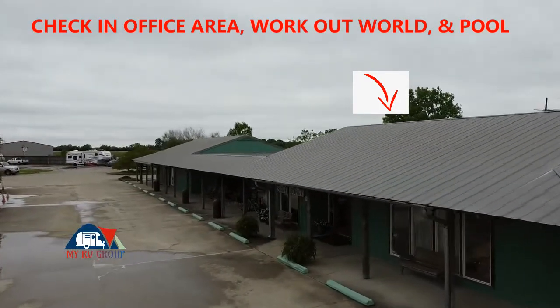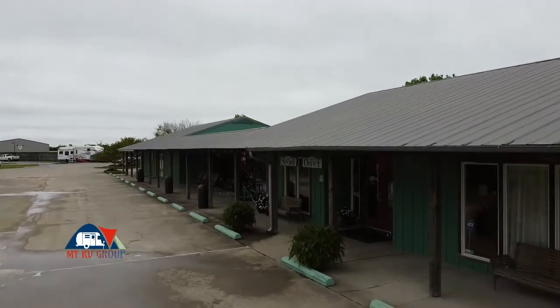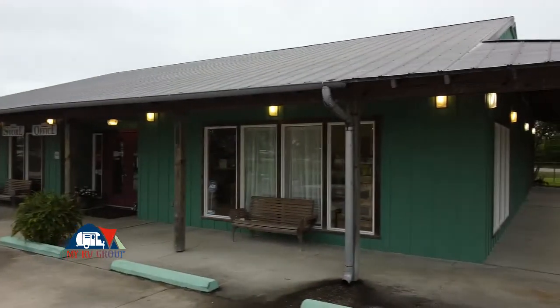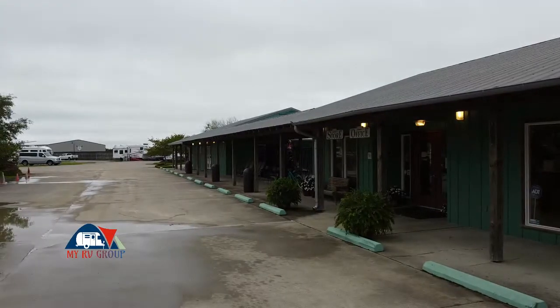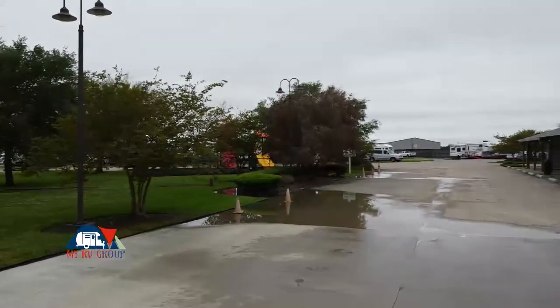We had plenty of room for our 45-foot Integra coach, and towing the Jeep Wrangler behind, we did not have to disconnect the Jeep, being that we were just passing through. We had a pull-through site that worked very well for us.